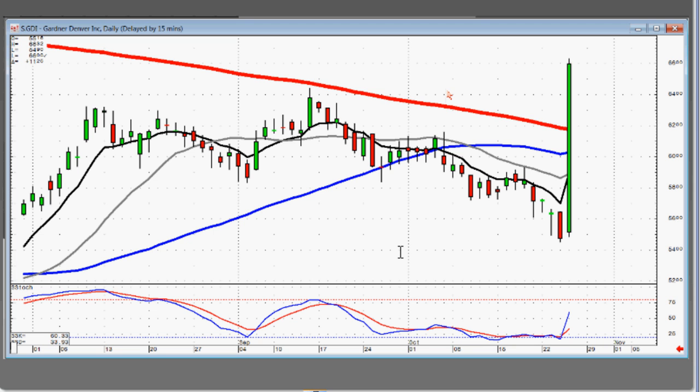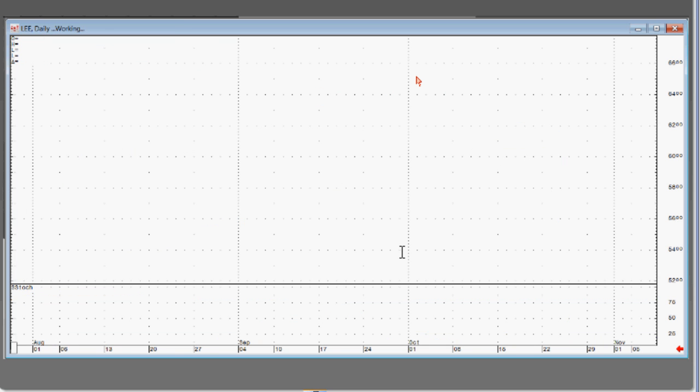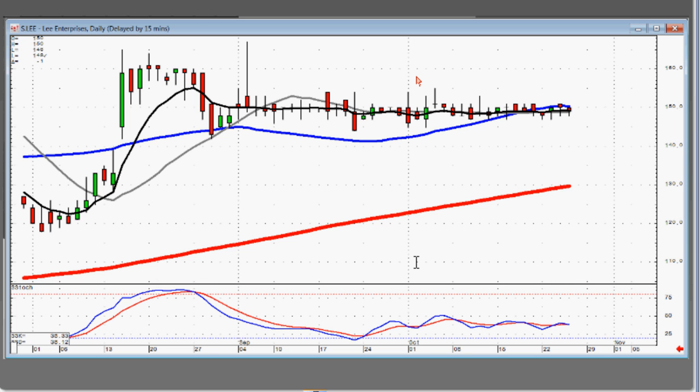And Lee, that's as flat as a pancake. If I owned it, I wouldn't own it. I'd be out of it and then just put a buy stop right here. If it comes up through there, something's happened.